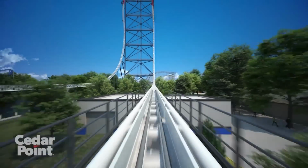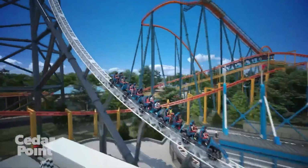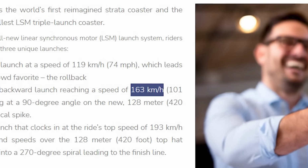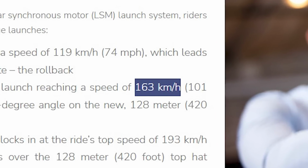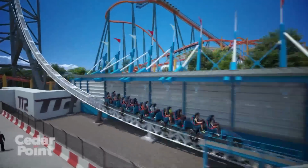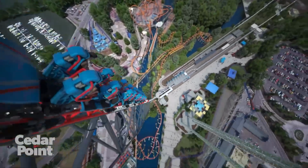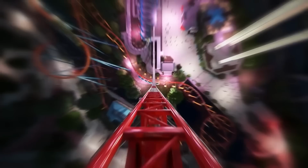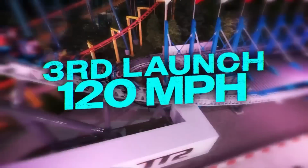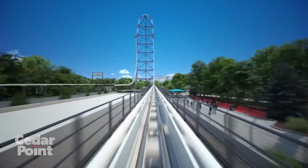Then it will go into a second backwards launch, and it will reach a speed of 163 miles per hour, which, wait, no, I mean, that's kilometers. It's 101 miles per hour. They're not going to send you backwards at 163 miles per hour. Sorry, folks. So after that second backwards launch, it goes up the vertical spike. It's a 90-degree vertical spike, standard vertical spike. There's going to be a third launch. That will take you to the top speed of 120 miles per hour. Then it'll just do the layout as it was originally.